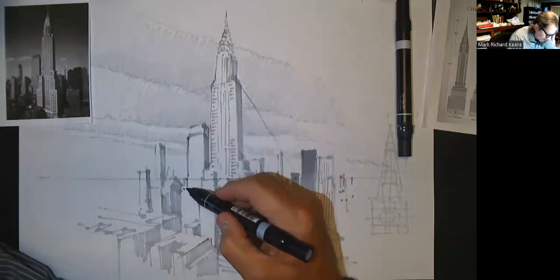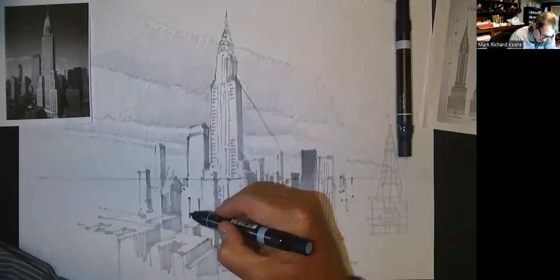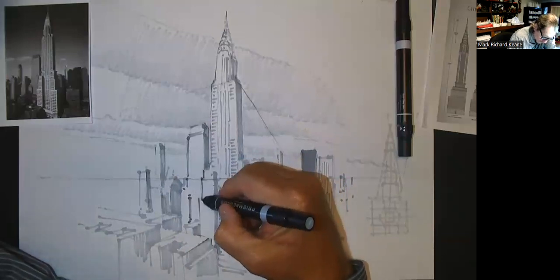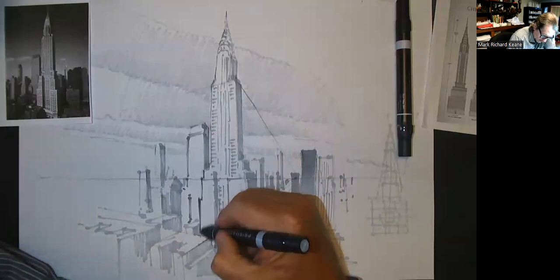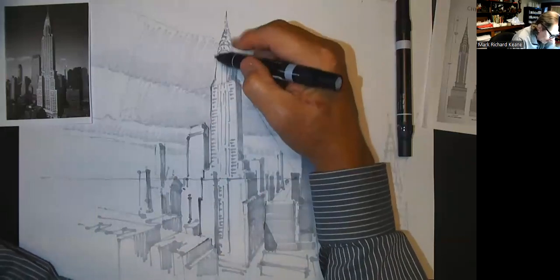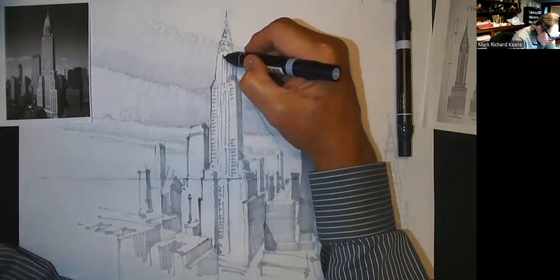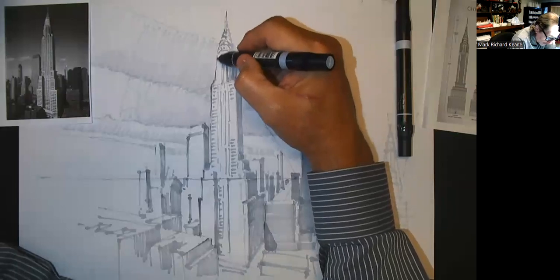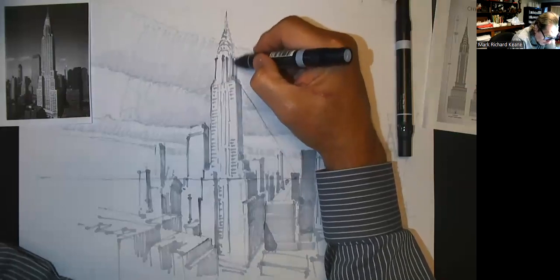Bring this one down. It also has a stepped out section here, so that'll cast a shadow. And now we're going to have a stronger edge on our front of the Chrysler. Come back and pull this out. Pull that, and I'll just get that down.